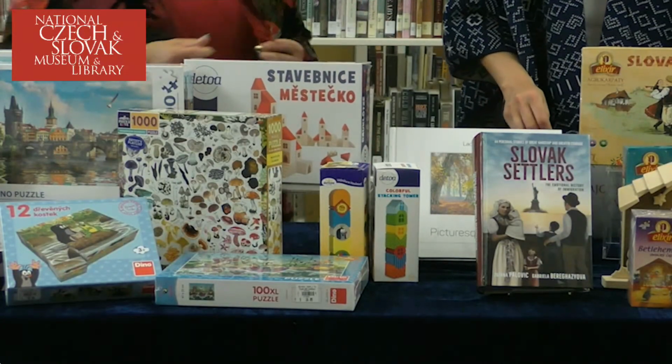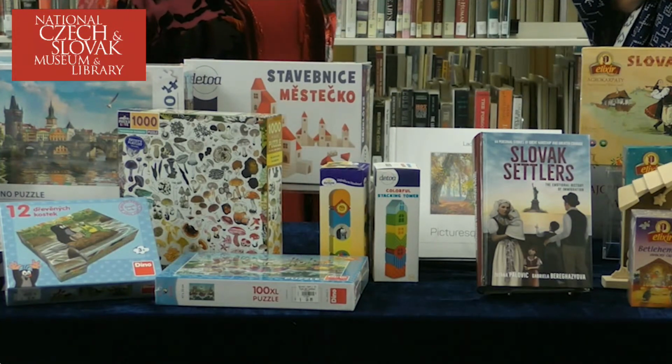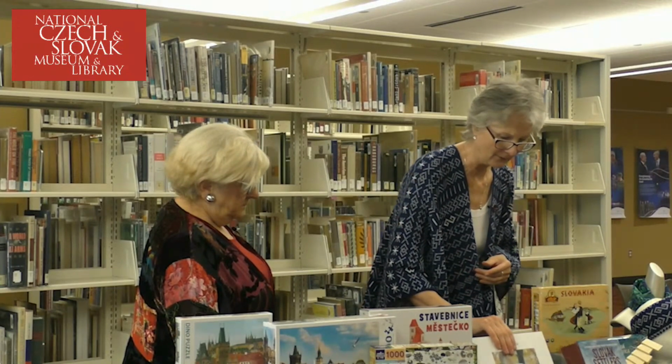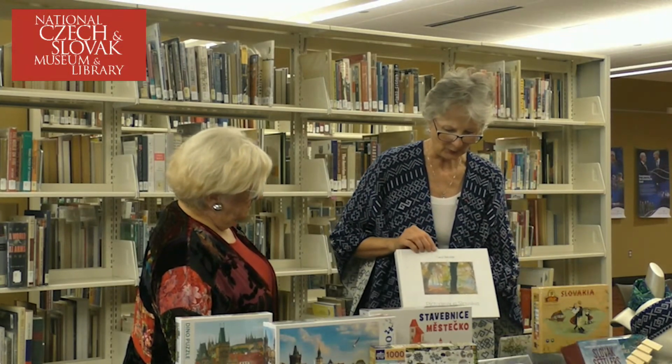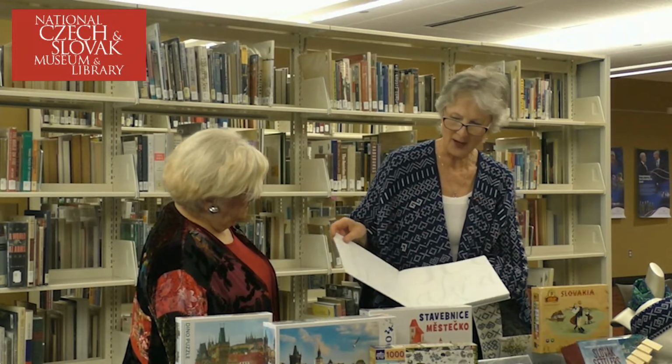Now we go into the books, which you have. Congratulations, your book array. Our book arrays are fantastic. And we're working on getting a little bit better selection with a different variety of genres. Such as, we have acquired a new book about picturesque Slovakia, which is a bit of a coffee table book.